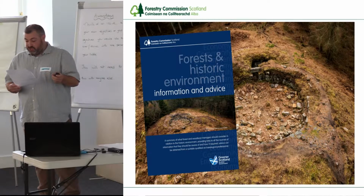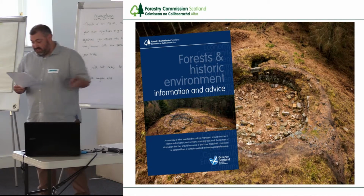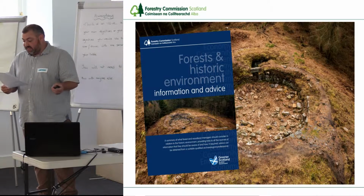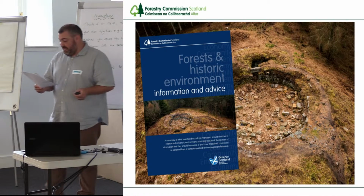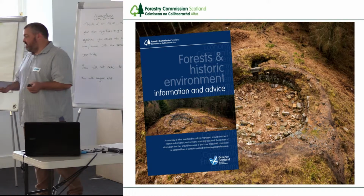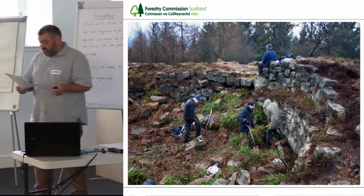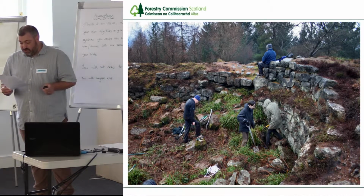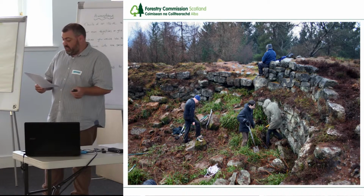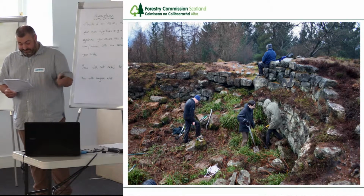The project was also used as the case study at the heart of the new FCS guidance note, Forest and Historic Environment Information and Advice. It's a significant site receiving high quality conservation management, record and presentation, so we're using it as a hook to try and encourage other people to do similar. A poster was prepared for use at conferences such as Archaeological Research in Progress, and it formed the basis for further work by Stirling Council archaeologist Murray Cook, which was reported in a recent edition of the Archaeology Scotland newsletter.